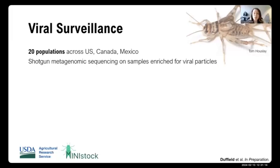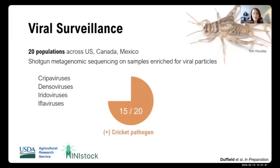Importantly, we implemented a technique which enriches viral particles, and this is important because it cuts down the amount of genetic material from other sources prior to sequencing. From this, we found lots and lots of viruses, including those that we expected, such as cryptoviruses, densoviruses, arytoviruses, and eifloviruses. What we did not expect to see was the high prevalence of potential entomopathogens on farms. Indeed, 15 out of the 20 populations tested positive for at least one known cricket pathogen.